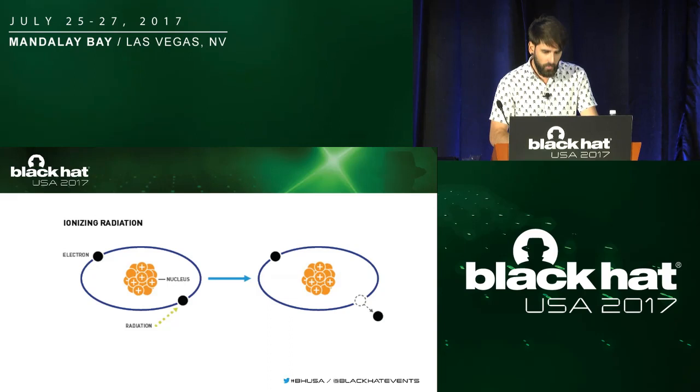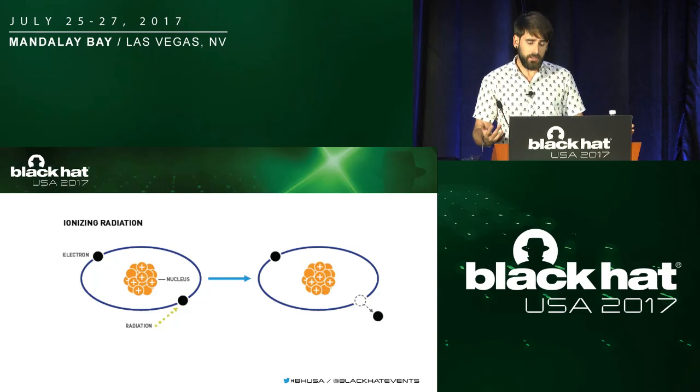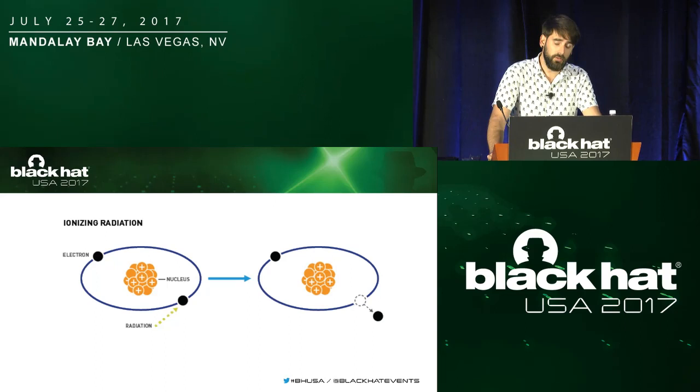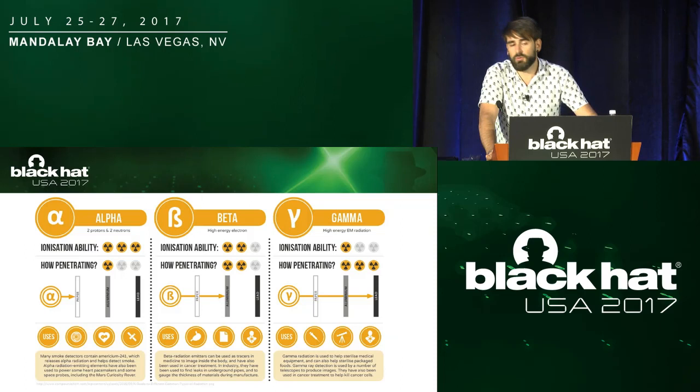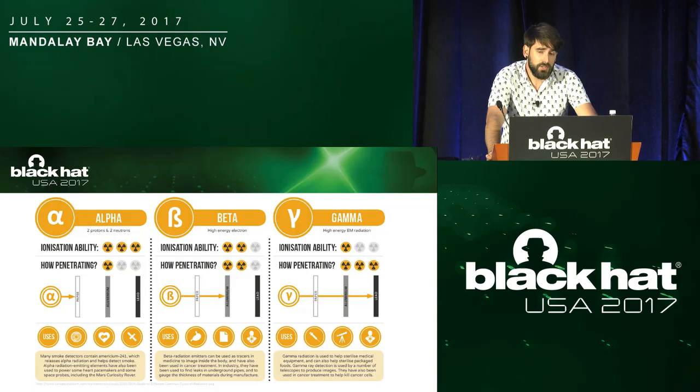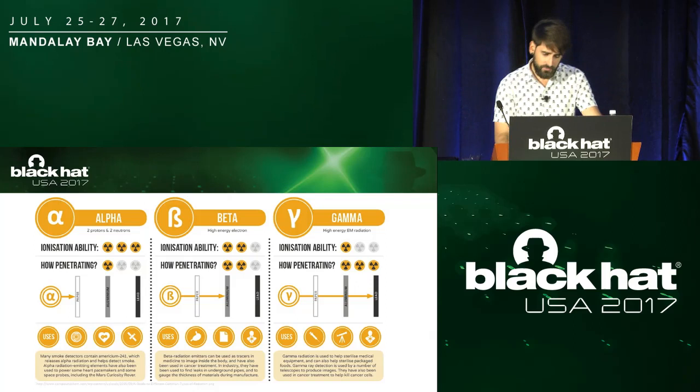Well, basically we are going to talk about devices that detect ionizing radiation, which is the radiation that is able to knock electrons out of their orbit. There are different kinds of ionizing radiation. We have alpha, beta, and gamma, which is the most dangerous one for human beings because it can penetrate human tissues and break biological processes, and it's really dangerous. So let's go to the vulnerabilities.